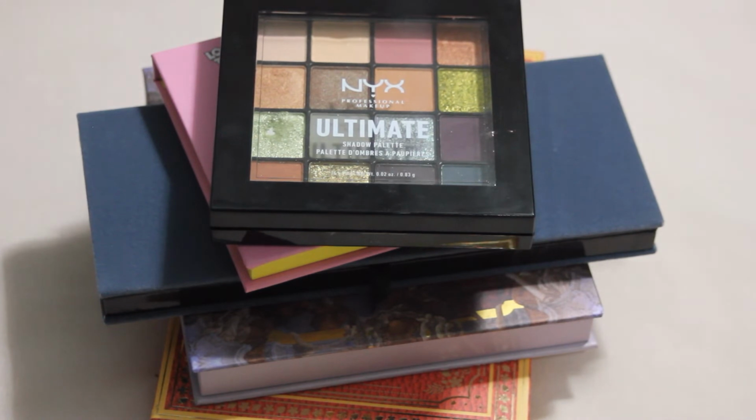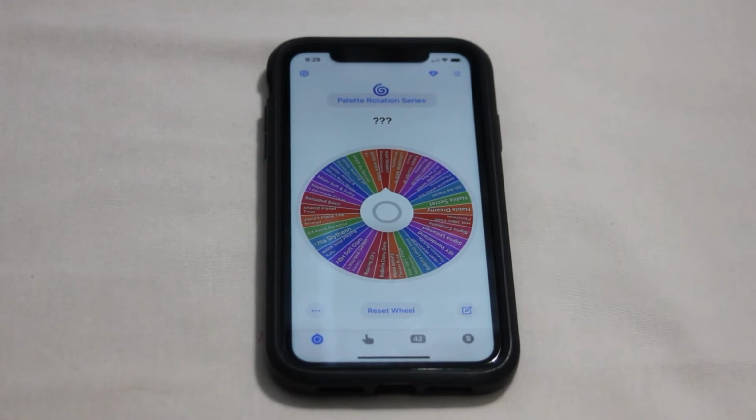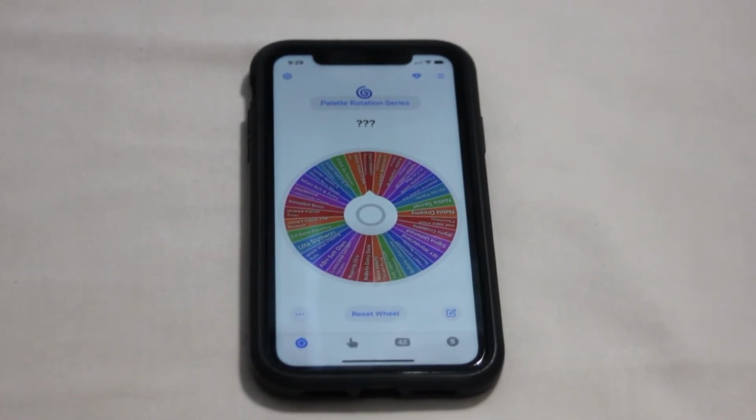So those are the 5 palettes I had in for the month of October. Let me know which of the looks I created was your favorite, and we can get into rolling in our new palettes for November. Okay, now it is time to roll in our new palettes for November.